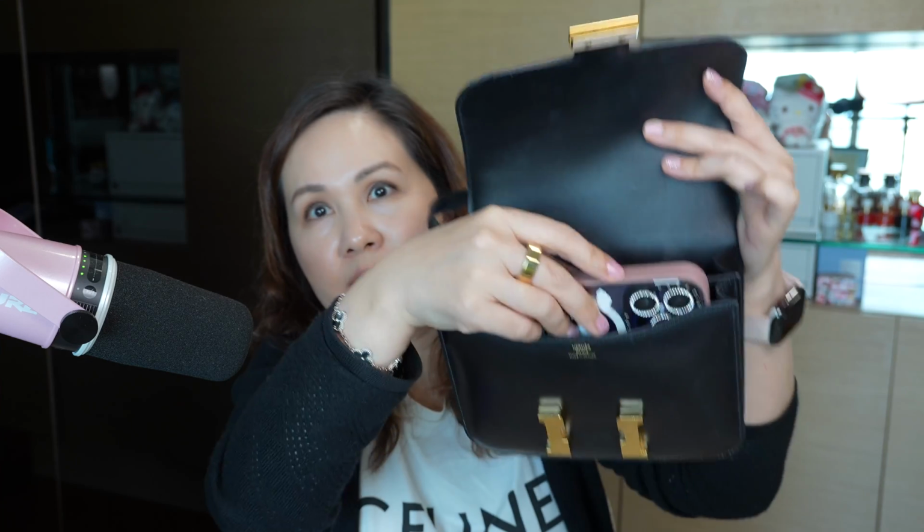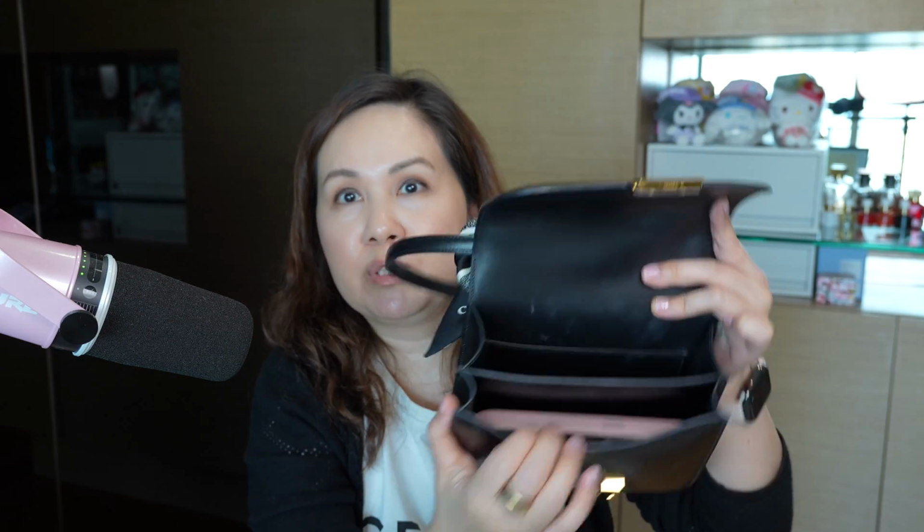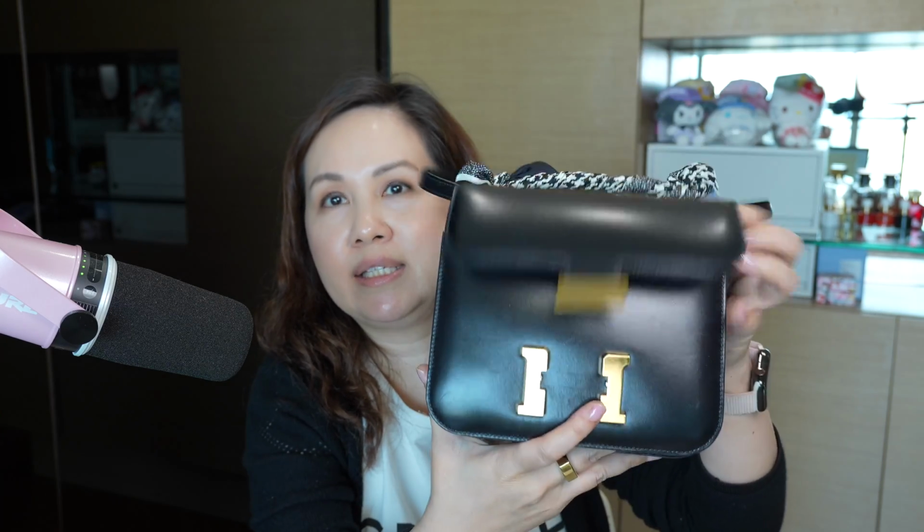And with the Hermes Mini Constance, you can also slip that there in the front, no problem. There will be less room to the side of the bags because this one is not as long as the mini rectangular, but definitely you can fit phones into both of these. In terms of capacity, they're about the same.